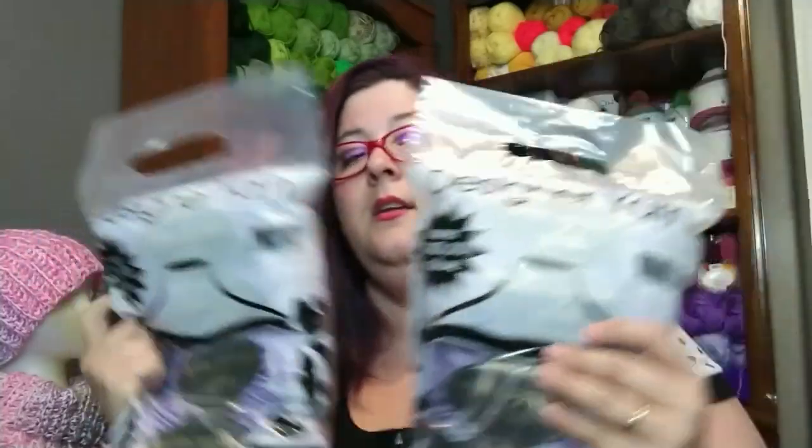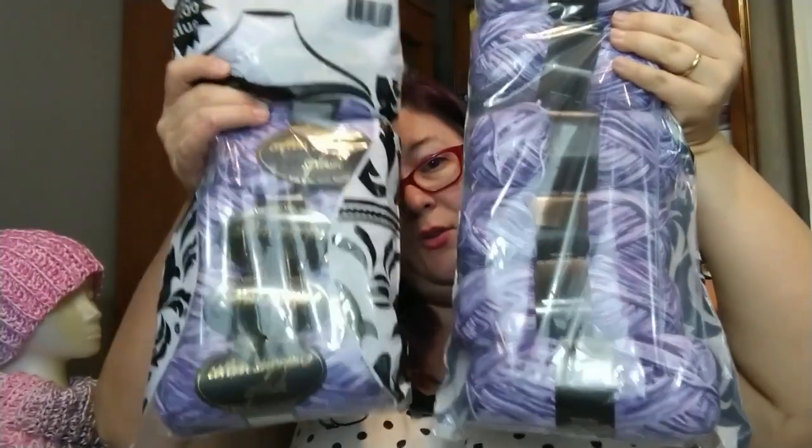I got two of these because the cotton, this is the Universal Yarn Cotton Supreme Splash. Now, if this is like the Cotton Supreme Batik that I already have, this stuff is so soft. And I should probably open it before I say that because this is Splash and not Batik. But okay, we got two of those.